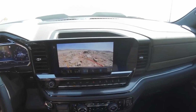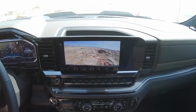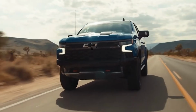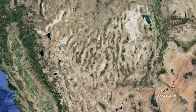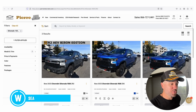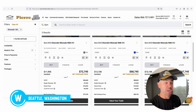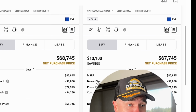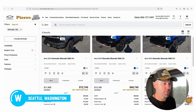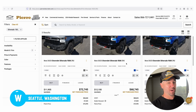Inside, the truck combines practicality with modern tech, including an 8-inch infotainment system, Apple CarPlay, and Android Auto, making it a top choice for off-road enthusiasts and overlanders alike. First, we're going to go to Seattle, home of the Space Needle, and Pierre Chevrolet. Now, these are 2023 models, and I love the ZR2, but you can get $12,000, $13,000 off. That's a heck of a deal. Okay, so in Seattle, there are 3 ZR2s at this location, with the most being $13,100 off.